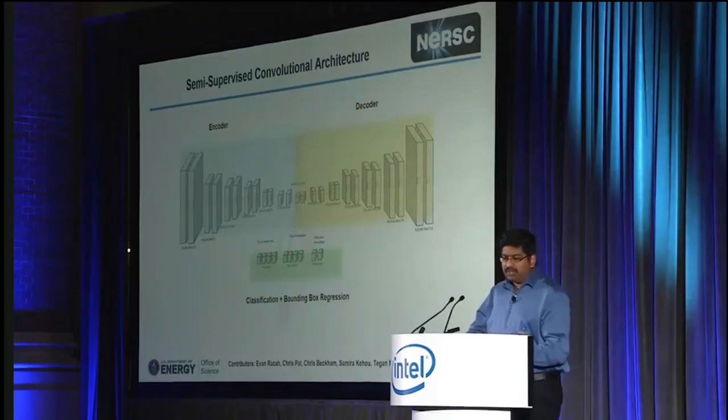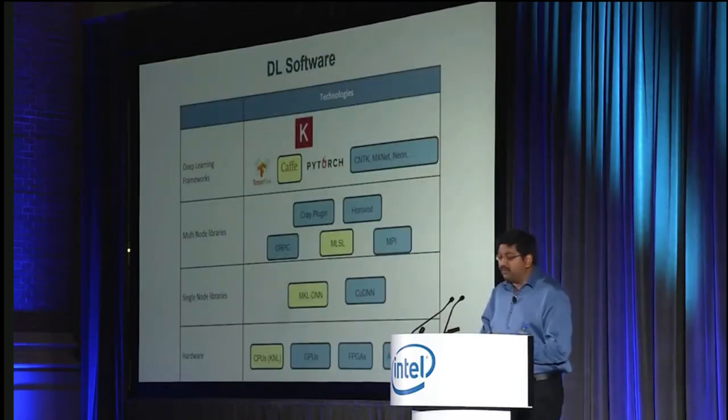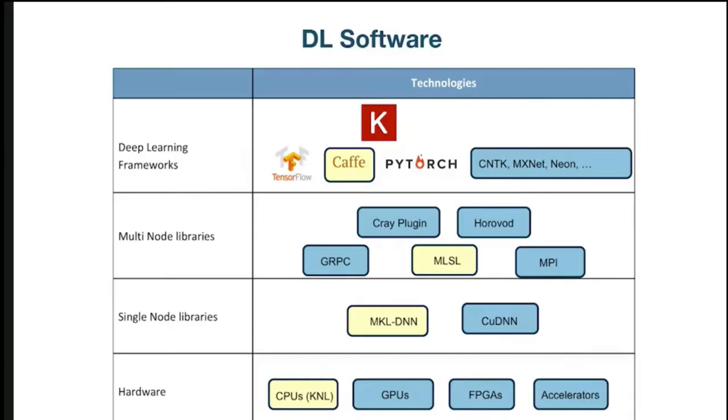So we worked with researchers at Miele to design this network, and we got it to scale. We got it to converge. The software in this case used was Intel Caffe. So this is, you know, a contemporary deep learning stack. Again, about 18 months ago, we felt that we could really pull this off in Caffe, and it was a little harder to get TensorFlow and PyTorch to work well at that point in time.